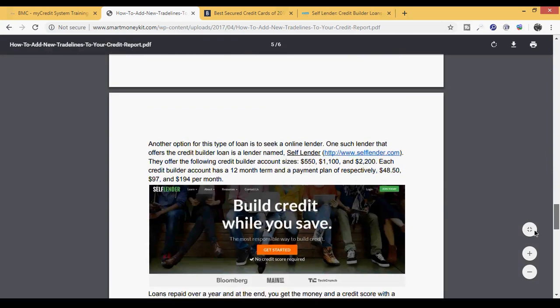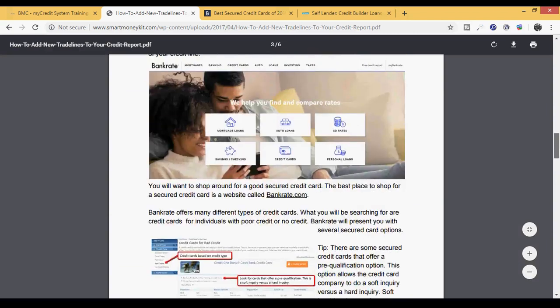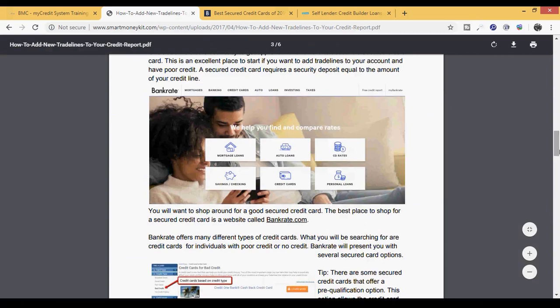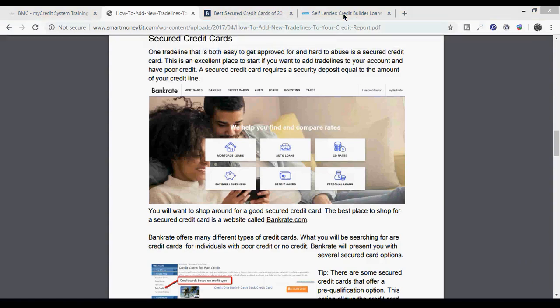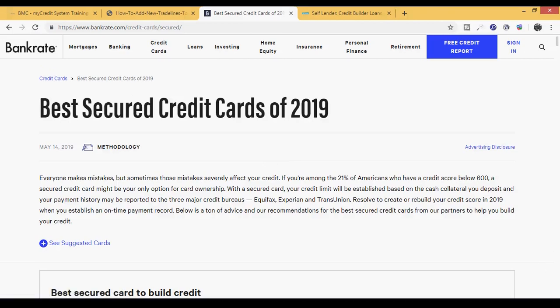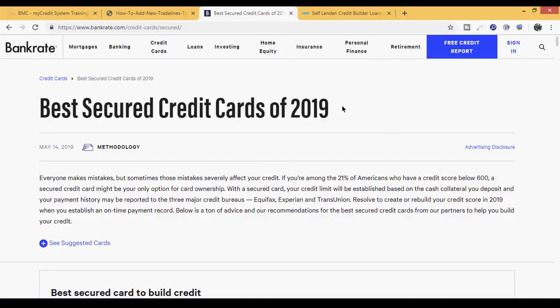I just saw the first one, or the Self Lender. There it is right there. It just wasn't in blue. We talked about Bankrate.com, which is where you can find those secured cards. Then we're going to take you to the Self Lender site. So let's go to Bankrate.com first. I already have it pulled up. This should look familiar based on the day of the challenge where we went over this. It gives you access to the best secured credit cards of 2019.